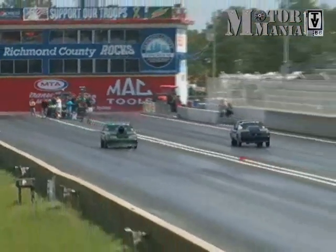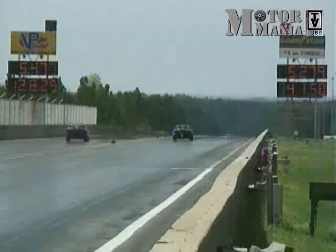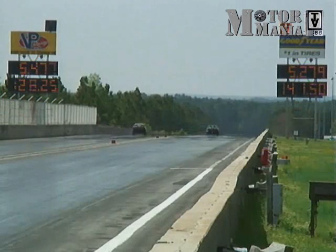Oh, there you go. Wouldn't be moving around. Still going to get it done. 527, 141. Competition singles, little man. Double click 'em.